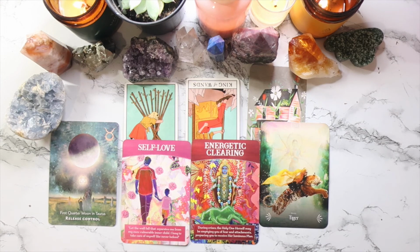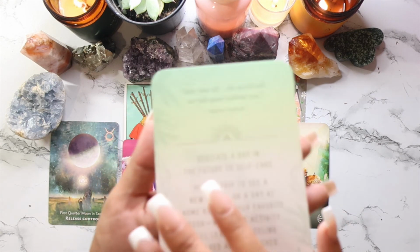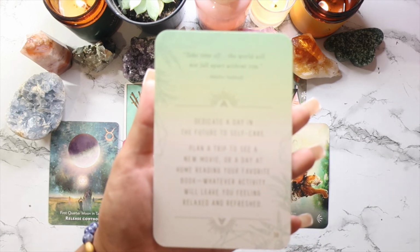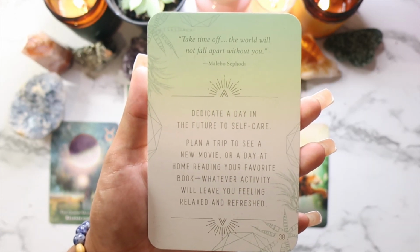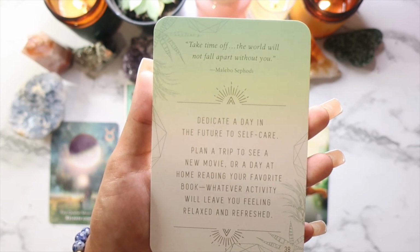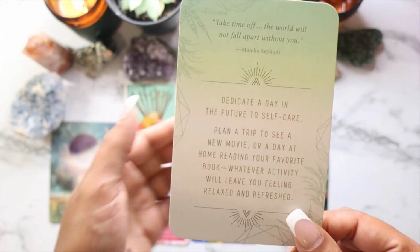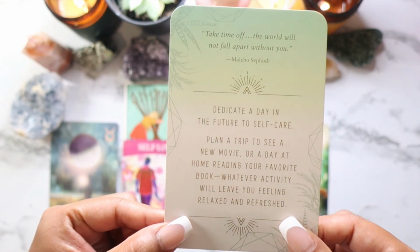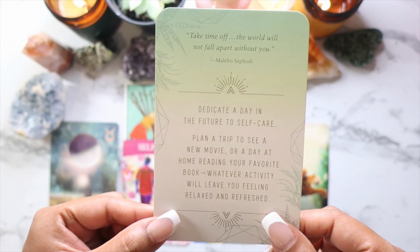So here we have a self-care card, and this says inspiration. And then on the back of this card, it says, take time off. The world will not fall apart without you. So dedicate a day in the future to self-care. Plan a trip to see a new movie or a day at home reading your favorite book. So whatever activity will leave you feeling relaxed and refreshed.